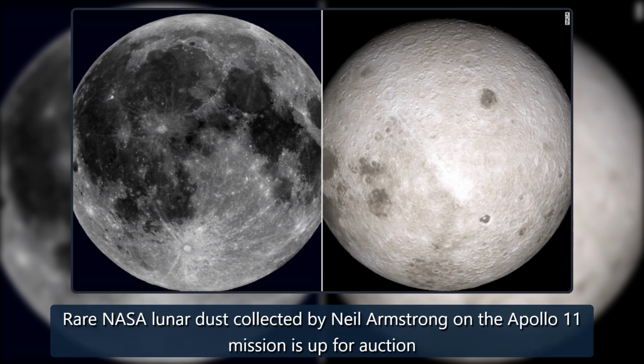Rare NASA lunar dust collected by Neil Armstrong on the Apollo 11 mission is up for auction.